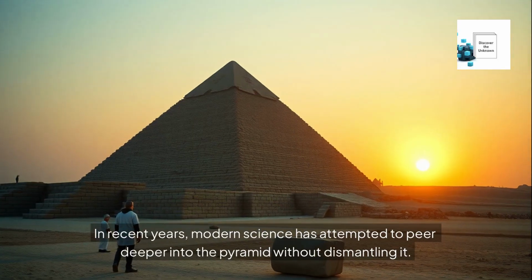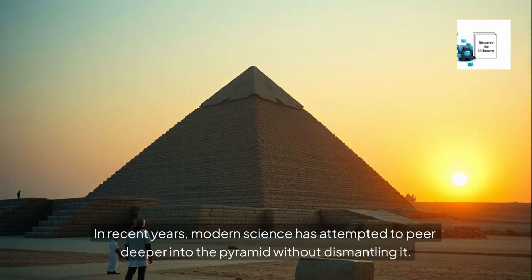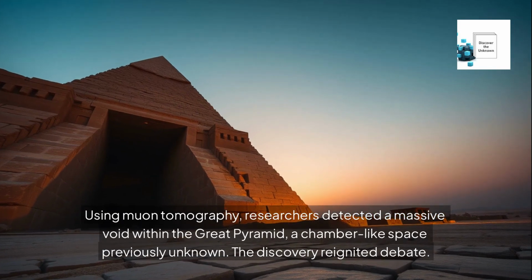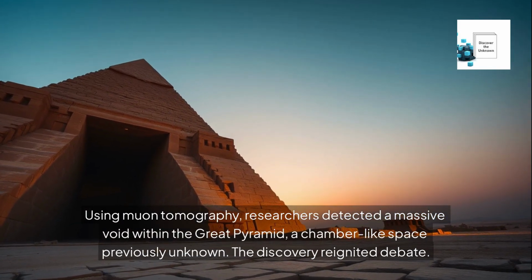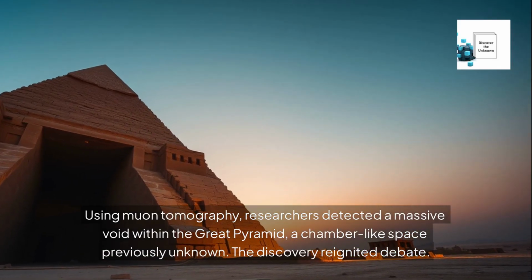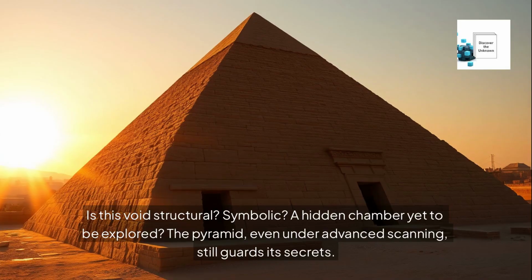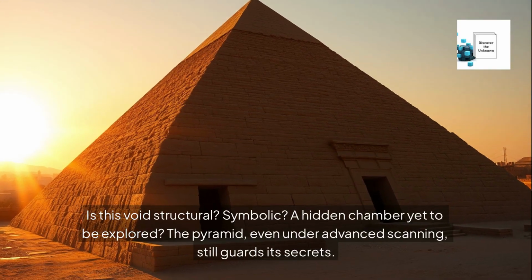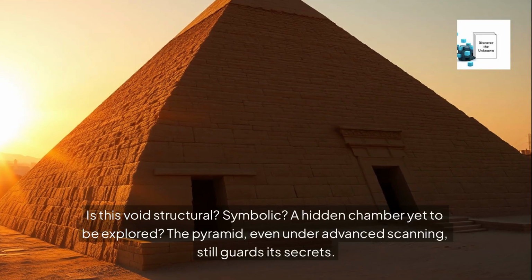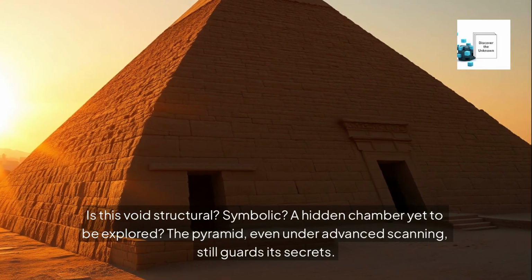In recent years, modern science has attempted to peer deeper into the pyramid without dismantling it. Using muon tomography, researchers detected a massive void within the Great Pyramid, a chamber-like space previously unknown. The discovery reignited debate. Is this void structural? Symbolic? A hidden chamber yet to be explored? The pyramid, even under advanced scanning, still guards its secrets.